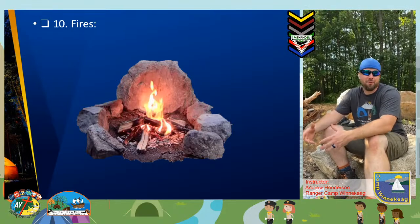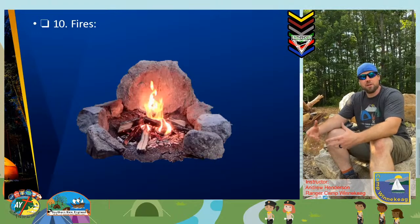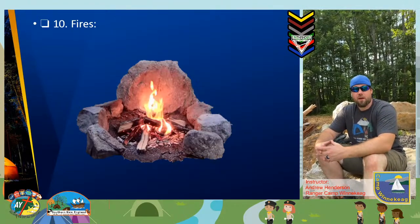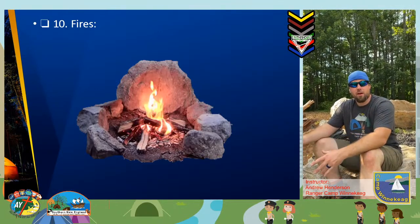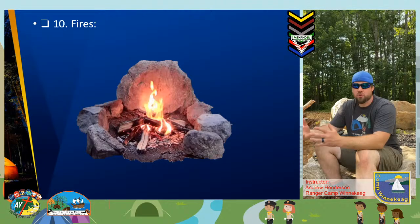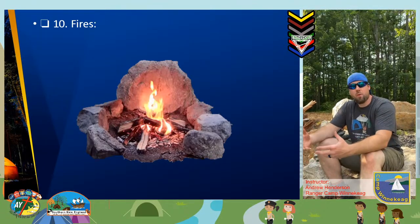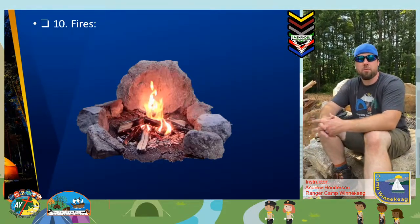Building a fire can be difficult, but building a fire with wet wood is even harder. So we want to take every precaution we can to protect our wood from getting wet. Some of the best ways to do that is using a tarp, or our tent, or the trunk of our car, or even under the car. Any way that you can protect the firewood from getting wet, it's going to help in making a fire.